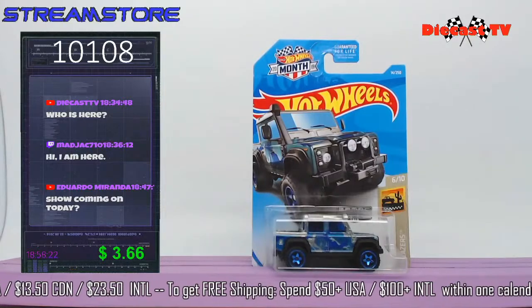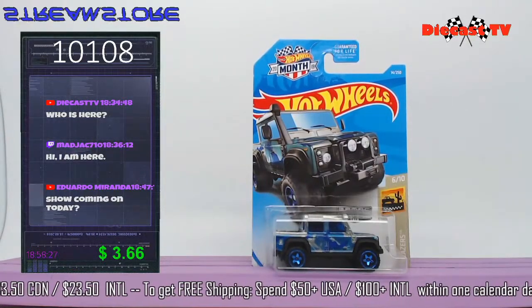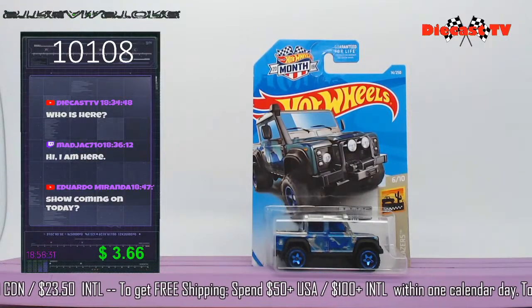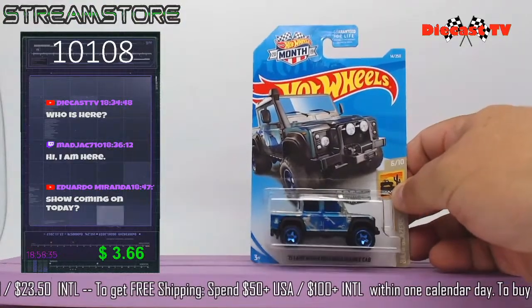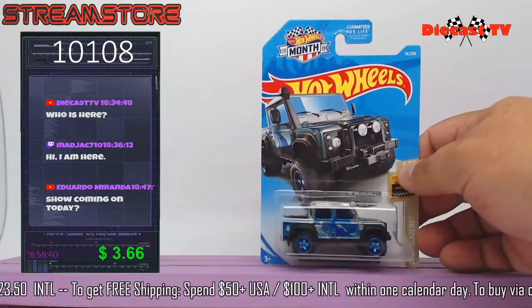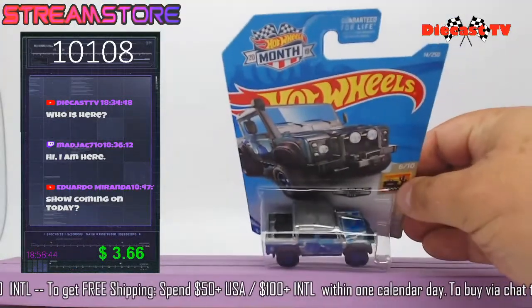09015. Hot Wheels of the month, gotta love it. 2019 series Zamac. You gotta love this one. This is one of my favorite Jeeps. I've always wanted one of these growing up, of course. It's the Land Rover Defender. It is sweet in Zamac and blue. It's the double cab version from the Baja Blazers collection. Take a close look at that. It's pretty awesome looking. All right, I like that.